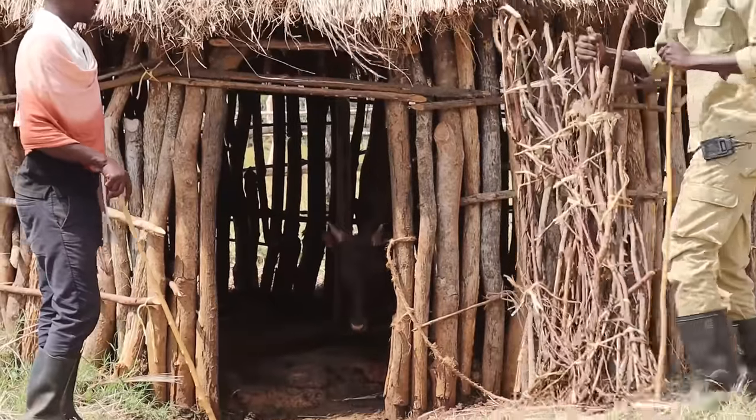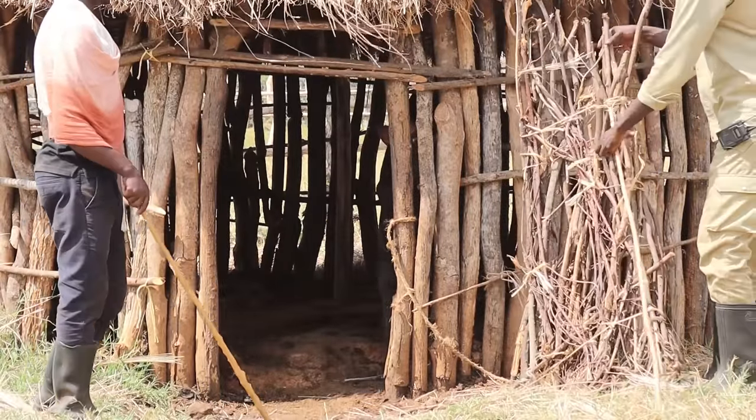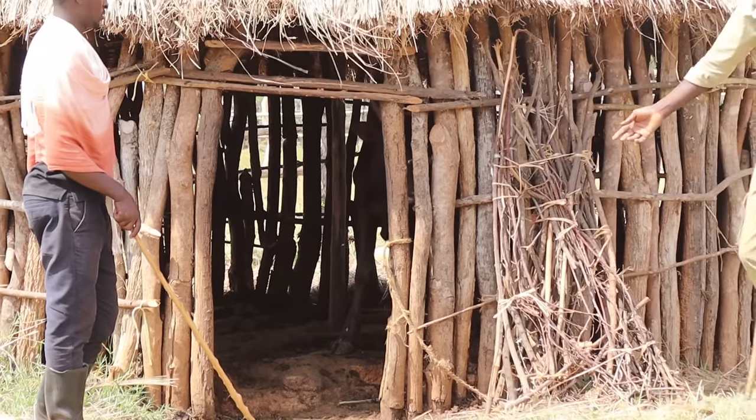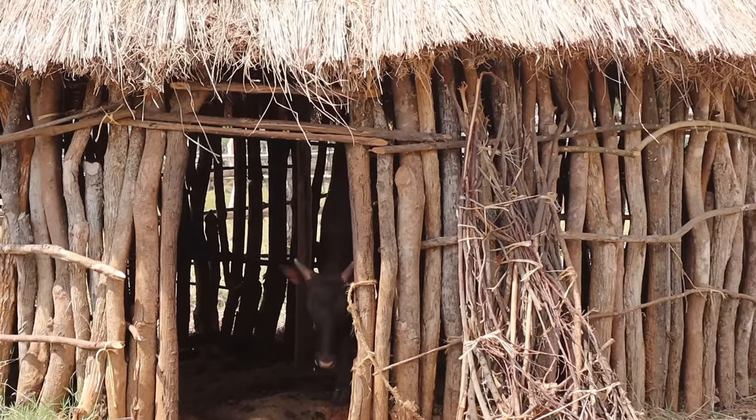It was supposed to be placed. You are not supposed to lay it down on the ground. You're supposed to place it on the side like that. Yes, and now you let the young one go to its mother.